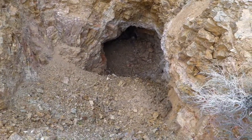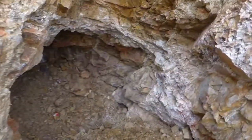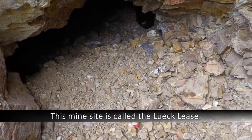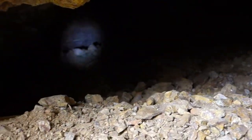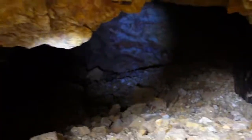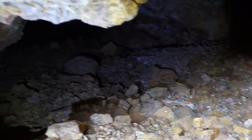Okay, I'm at the opposite side of the hill of the main shaft at the Don mine, and right here there's an adit. It appears to be severely collapsed. You can see a timber in there. And looks like there's a passageway going off there, but it's collapsed as well. There's some pits above this, so maybe those are shafts that caved in. But it's interesting to find this here.